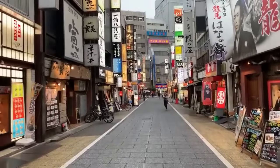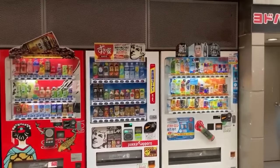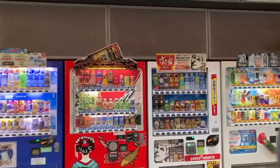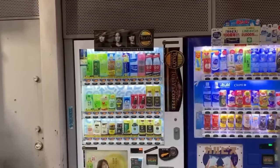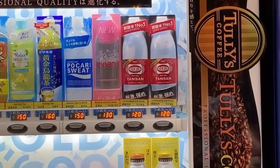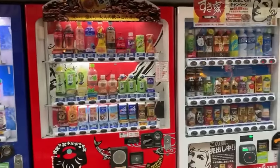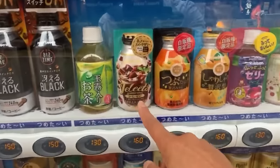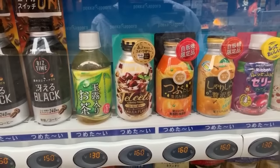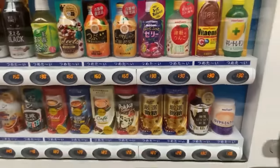All right, I need a drink, guys. Let's hit a vending machine right now. What do you think? Anybody? We got a lot of choices at this corner. Sometimes I just go for the Tansan Sui. Tansan Sui means carbonated water. It's a good choice. Good choices. What's this? Creamy sauce. This is coffee jelly. Oh, this is grape jelly. It's kind of gross.